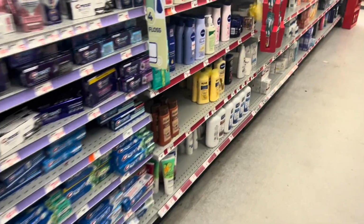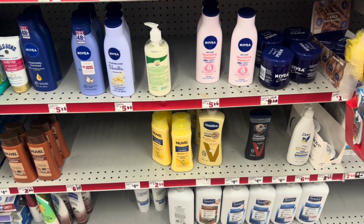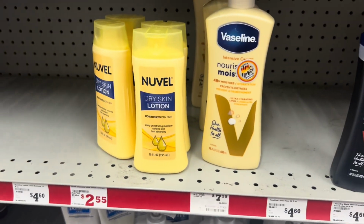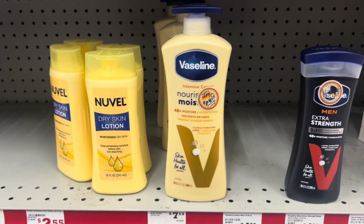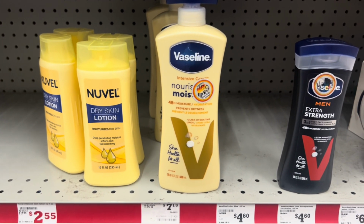And then, y'all, I think I factored this in last week, but remember, you might still have your 4 off 2 digital for the Vaseline lotion. Yeah, I had factored in these right here. And you could pick up 2 of the smaller ones at $4.50. Now, my store doesn't have any of the other regular ones, so I might just factor this one in for the video. But again, another way that you can maximize your savings if maybe you need lotion and you like Vaseline.